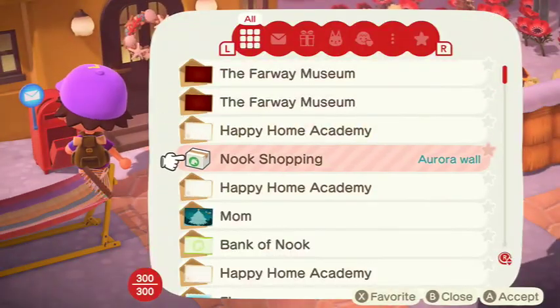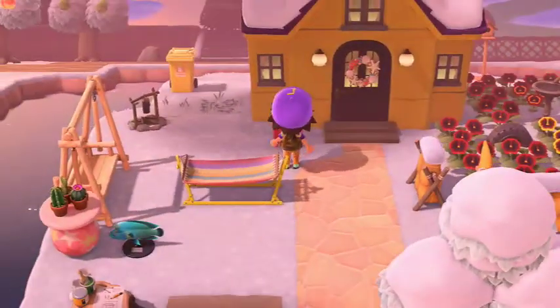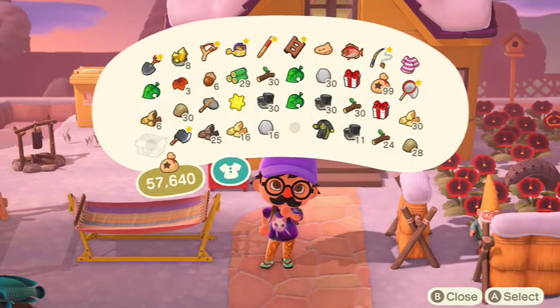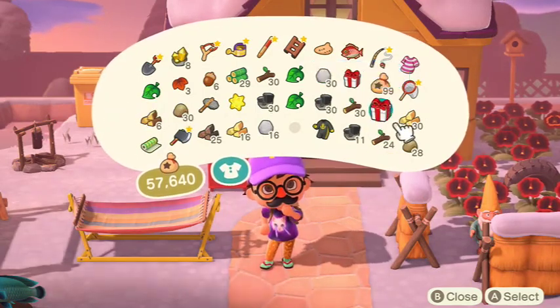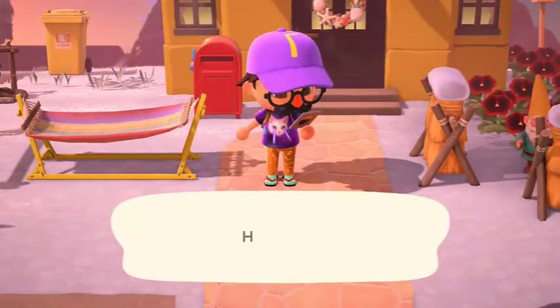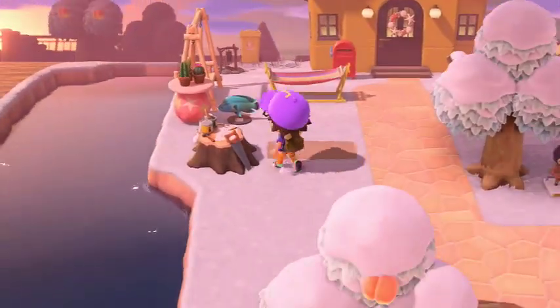And then an Aurora wall. I'll just get that now, I guess. I ordered that earlier. Let's open this up. We got the Aurora wall, no one cares. This should be the mat. Alright, here we go. Whee! There we go. Let's craft it now.